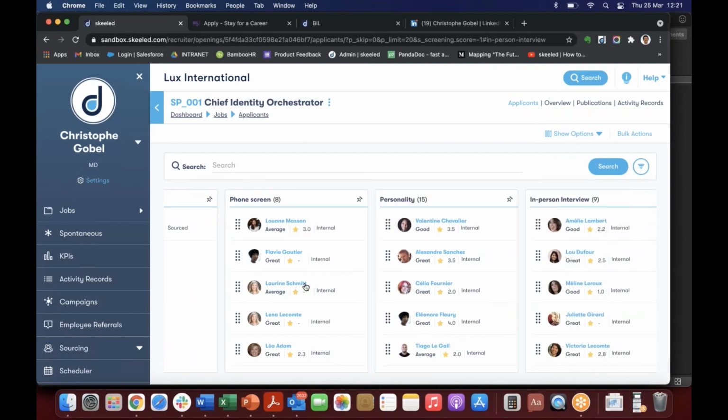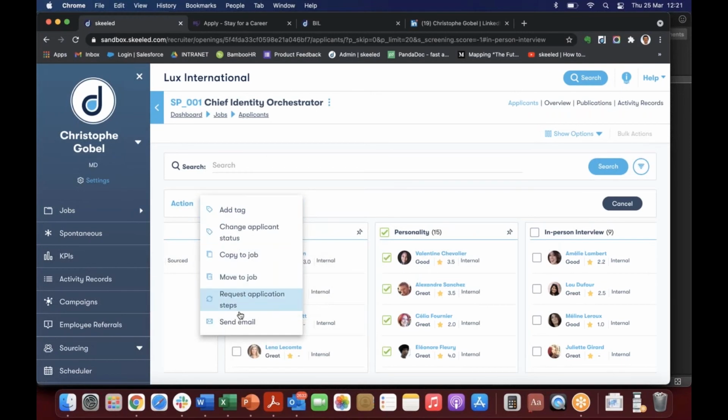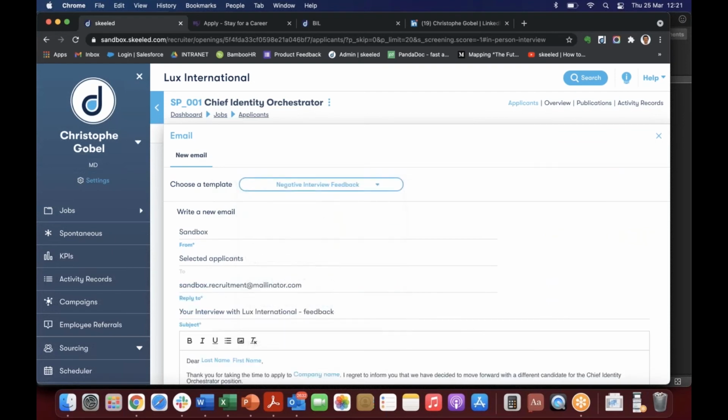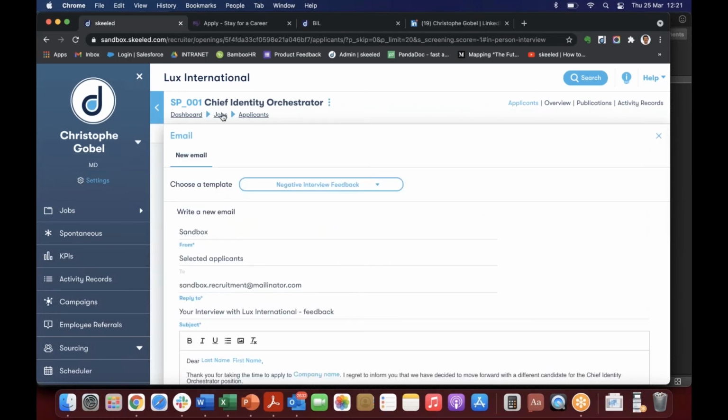Now, the other nice thing in the Kanban view, again, is that you have the ability to easily drag and drop people around from one step to another step. We also have bulk actions. So if you wanted to send an email, for example, to all of these people here, this comes back to the templates that I mentioned in the setup. You could then quickly reach out to all of these people in a bulk fashion.